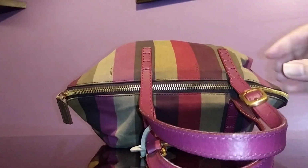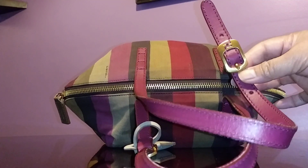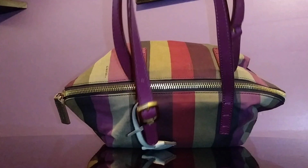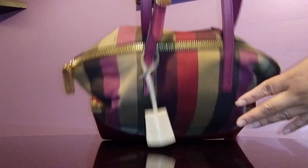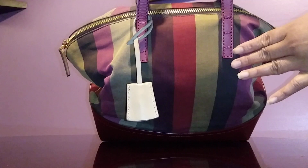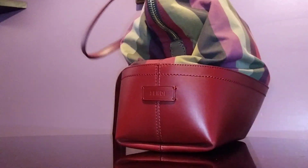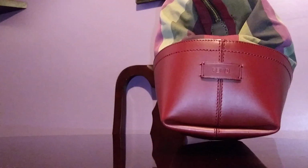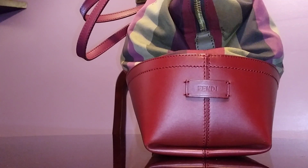Okay, and what I like about this is this one. I love the hardware, gold hardware. And we would have Fendi and a Fendi here. It has three major stitchings on each side to secure, I guess. This is a pretty light handbag, although there is a lot of leather in here, guys. There is a lot of leather in here, I'm telling you. So I think this retails for $1,700 or $1,940 plus tax if you're going to get it new.